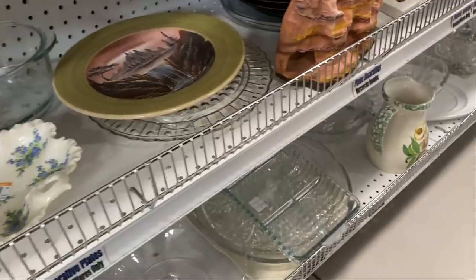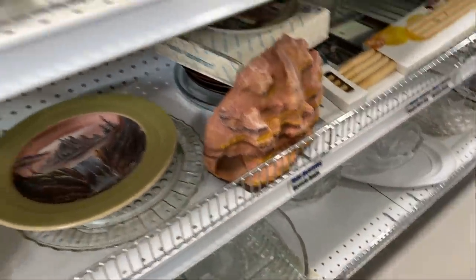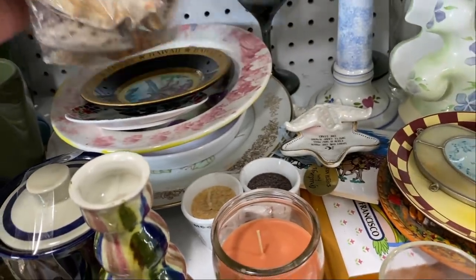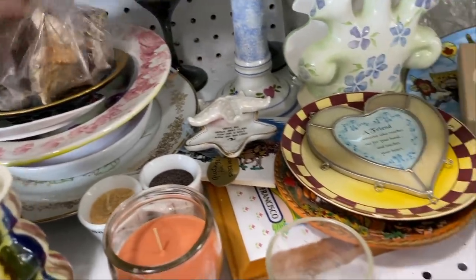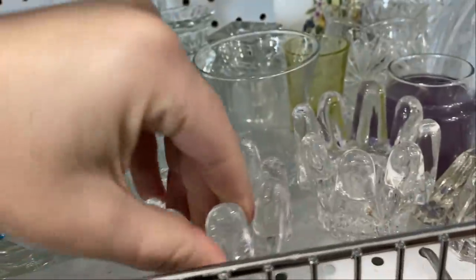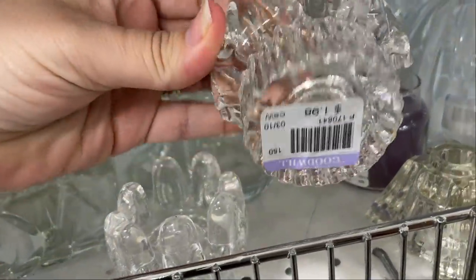A lot of the times, because I shop both the thrift store and the antique store, I'm like, Alex, would you pay this price in the antique store? But the antique stores and thrift stores are totally different ball games. Because with antique stores, it's almost like everything's at your fingertips. Thrift stores, you really gotta hunt it down.